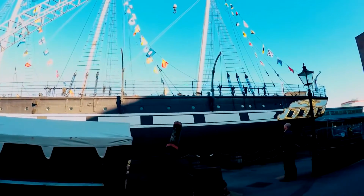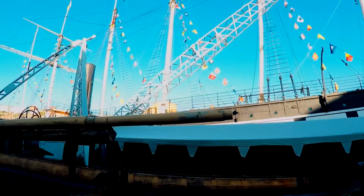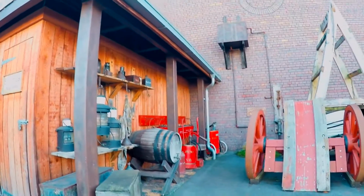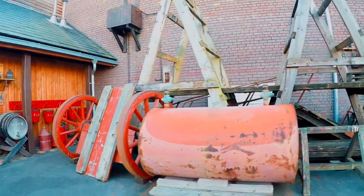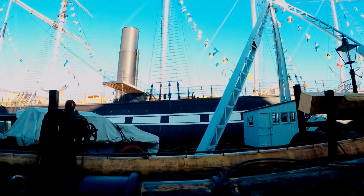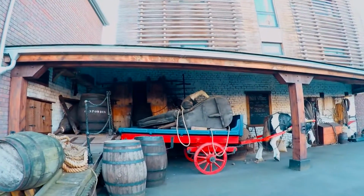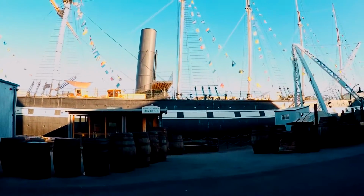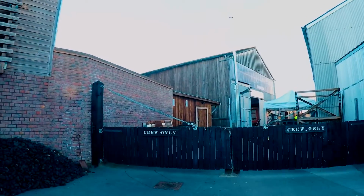There's the ship. So Brunel's second ship. They tried to have it very authentic. There's lots of items to do with docks and things. Looks like somebody's fallen over on that. Probably having a sleep. Horse and cart. Crew only.